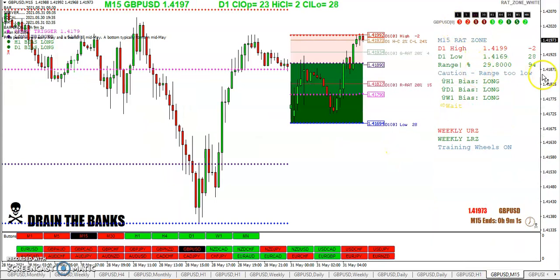Rat's range is too low. And by the way, if you don't have the latest version of the rat zone, you're not going to have this. I noticed there was a trader who I don't think was using the latest version of the rat zone. So you need to get that.